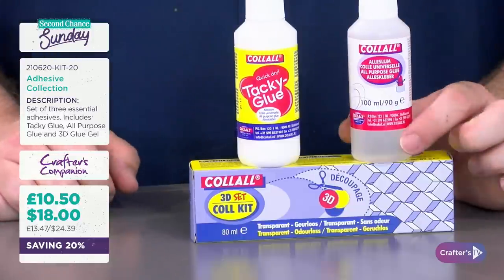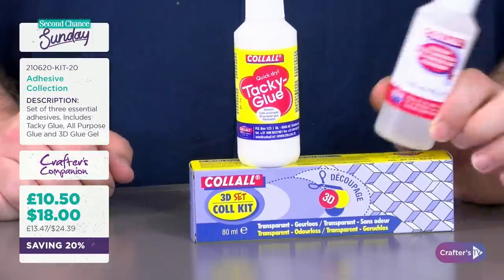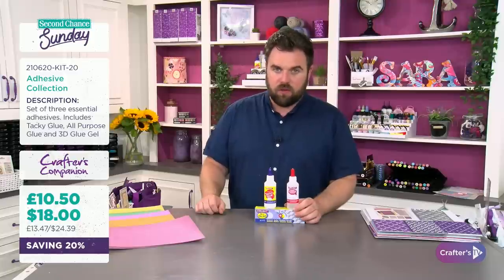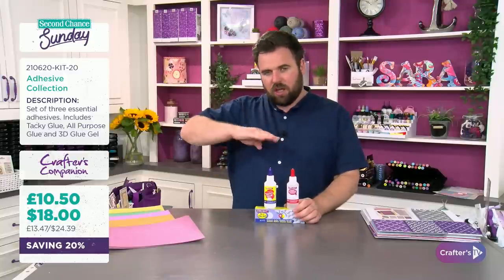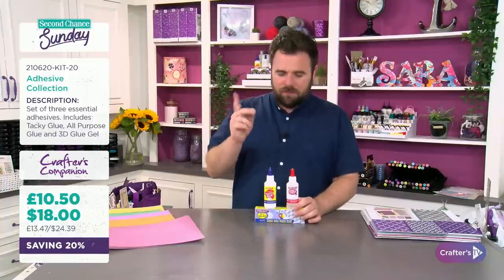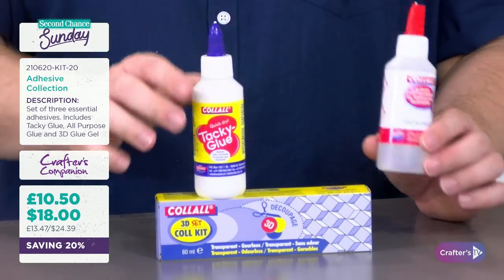So the all-purpose is kind of like your go-to, especially with things like papers. It gives it an extra sort of element of rigidity, which is wonderful. And also it doesn't make your cardstock cockle or warp, which is fantastic. So you know, like some wet glues can make that happen. The other great thing then, you're getting the tacky glue.